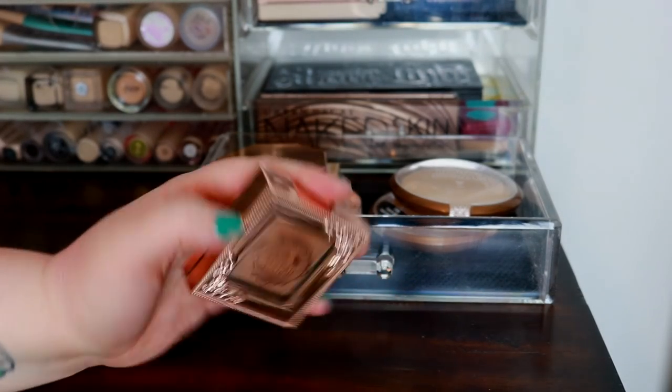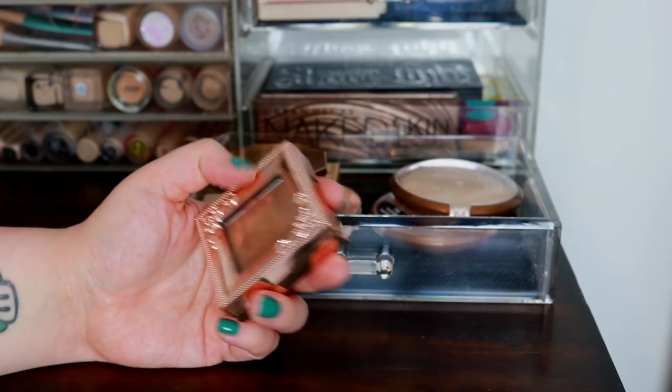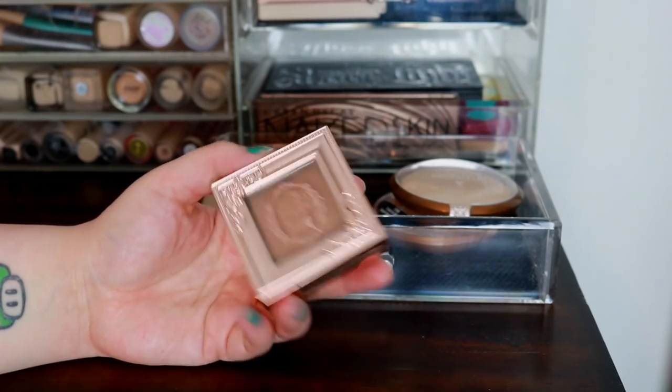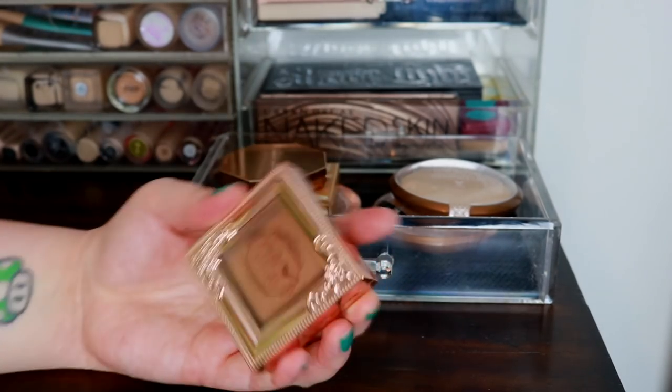Plus the packaging is really cute. I just hate that it's plastic. Kind of almost wish that this was metal, especially for the price point, because I think these guys retail for like 30 bucks, if I'm not mistaken. So, I mean, at least upgrade the packaging.